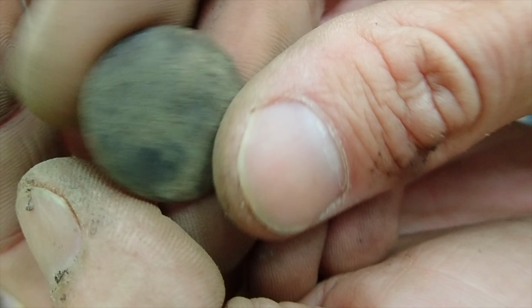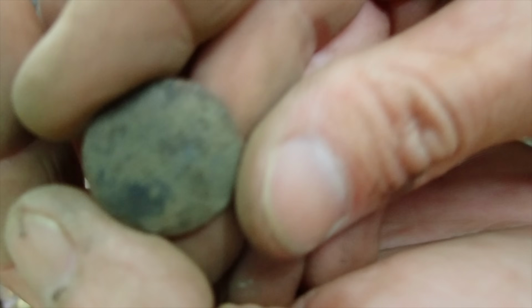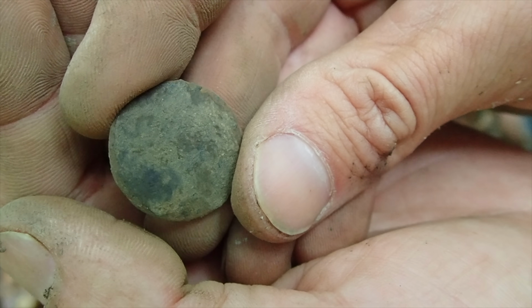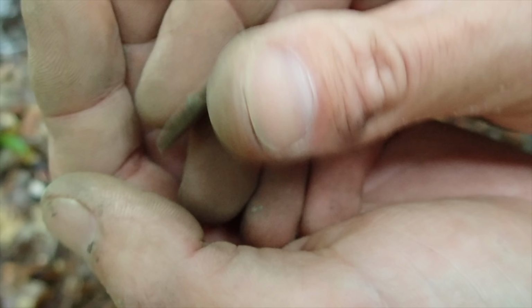It's thick. Yeah, look at that. I mean, come on, that's a coin. I don't think there's going to be anything on the face, but there might be. I'll try to get it cleaned up. And if there is, I'll let you know. See if we can find a coin.